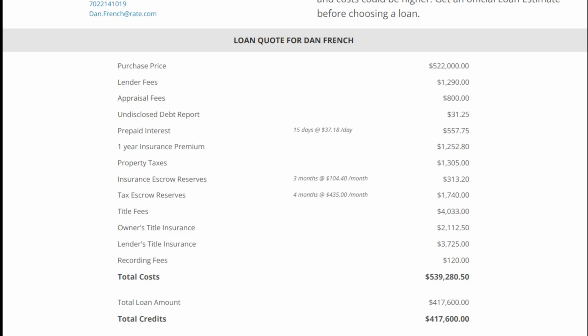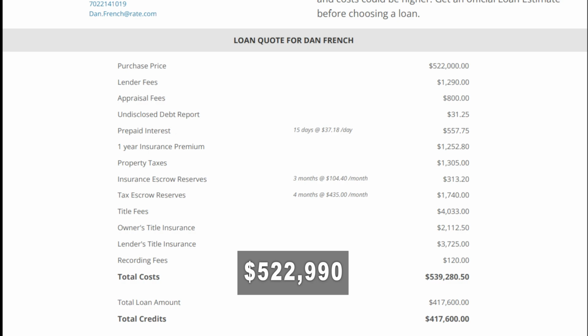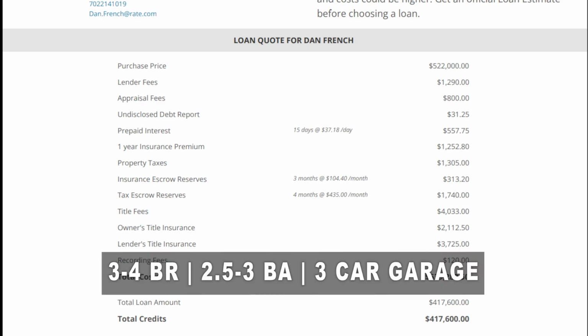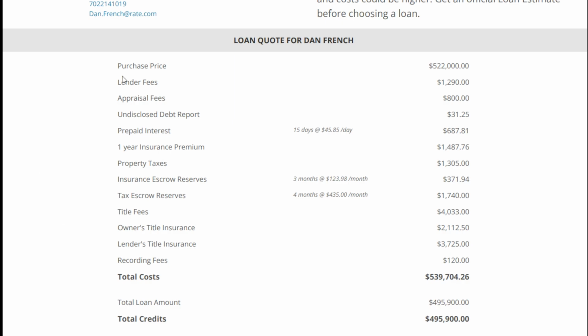Okay, so this leads us to the Everett plan, and this is $522,990, 3-bedroom, 2.5 bath, 2-car garage, 2,544 square feet. Nice home. We're going to talk about the 5% down payment first and what you're looking at.